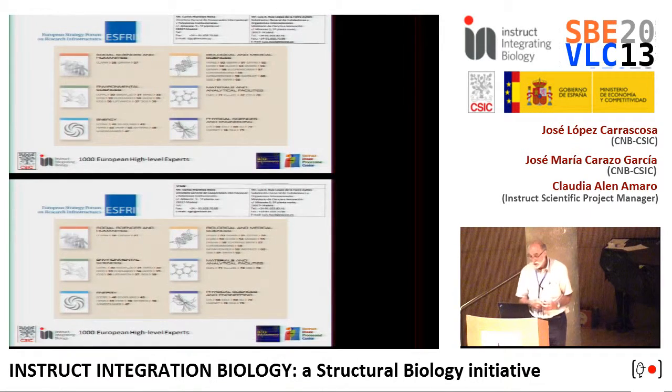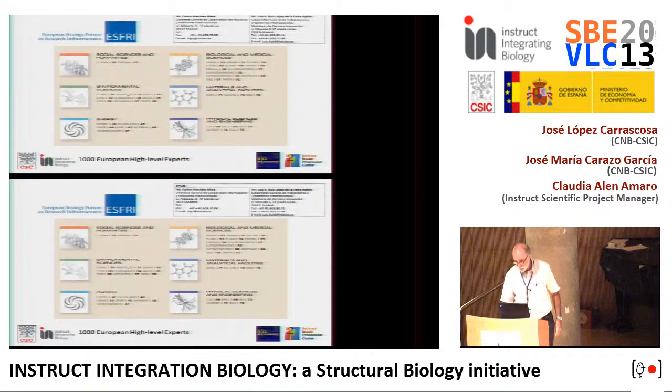So these are there, and each of these areas had a working group that had to deal with all the proposals, and eventually they prepared a proposal, a final list to be approved by the European Commission and the participating countries. This involved more than 1,000 European high-level experts in all these exercises. It was really a huge effort.